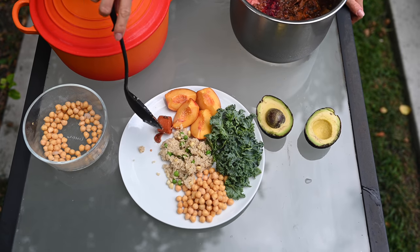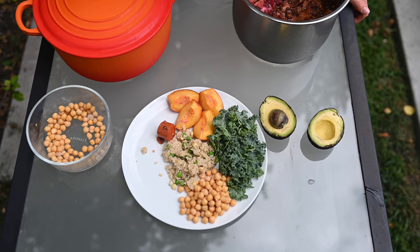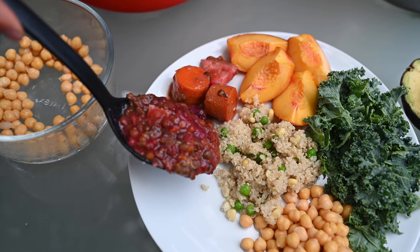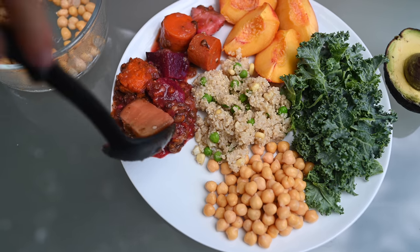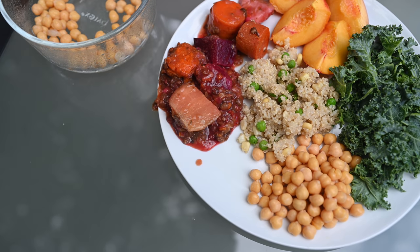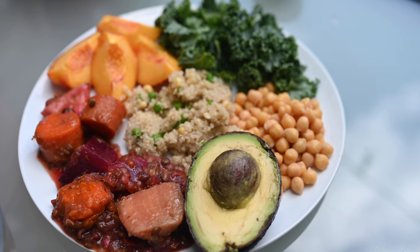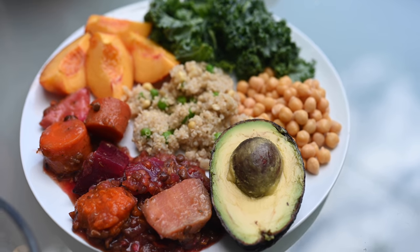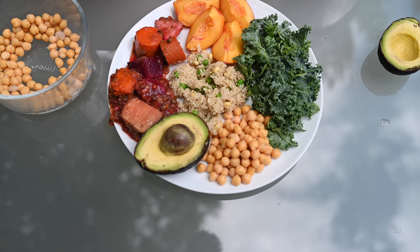Moving on, we're going to add on some of our lentil veggie stew. So this goes in the legume and vegetable category. We've got carrots, beets, potatoes, and sweet potatoes. Dusty's a potato lover, I'm a sweet lover. And last but not least, avocado. So avocados are going to incorporate that fat source for you, which also helps to make a lot of the vitamins and minerals and the other plant foods more bioavailable in your body.